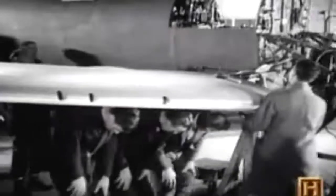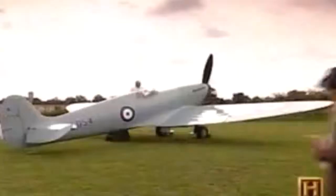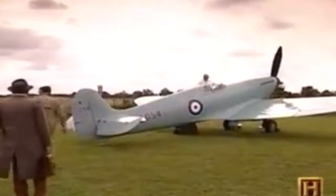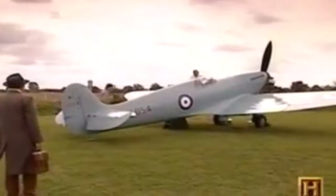By the spring of 1936, the prototype airframe and the new Rolls-Royce Merlin engine were ready. The two were combined. And on March 6th, the very first Spitfire, number K5054, took off. It was a strikingly beautiful and revolutionary machine, which looked more like a racer than a fighter.